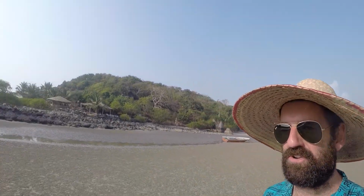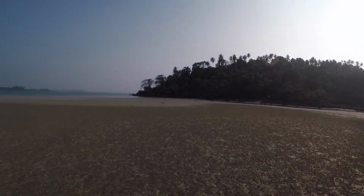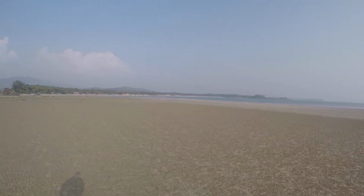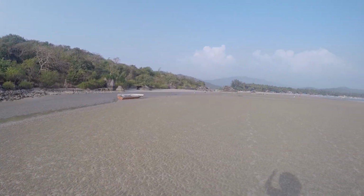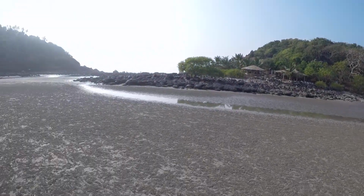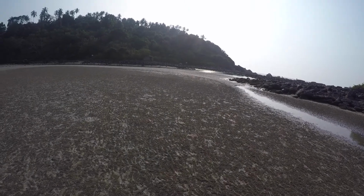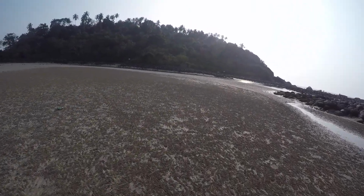Okay, here we are. It's exactly 4:30 p.m. I'll show you what it looks like. So here's the island that we're going to. That's where we've come from. There's little patches of water kind of here and there that don't disappear at low tide, like you can see right here. But for the most part, everything becomes dry.